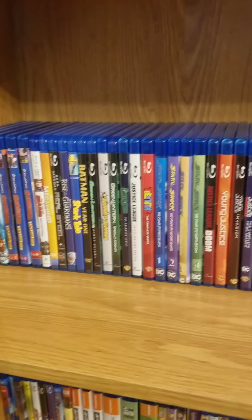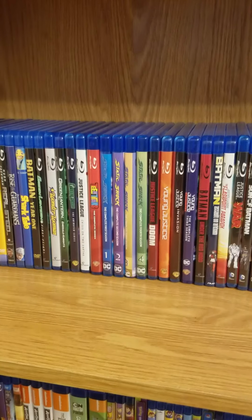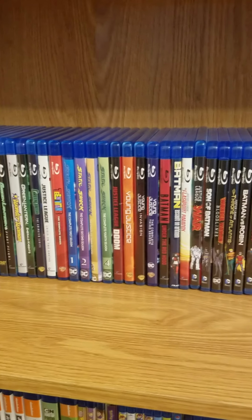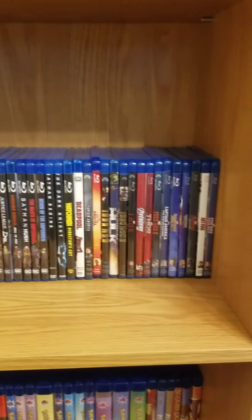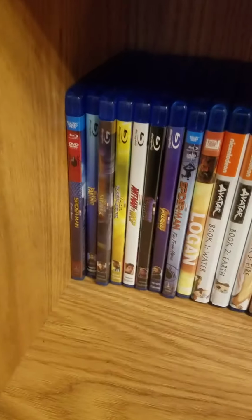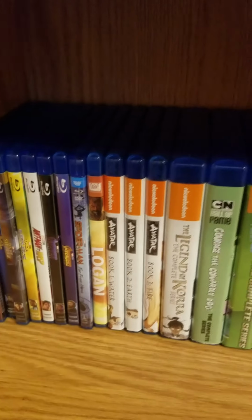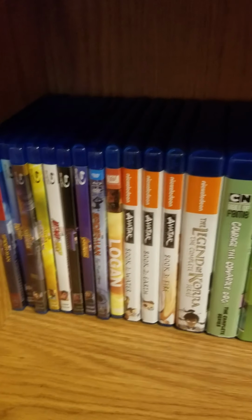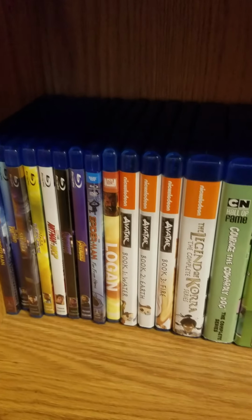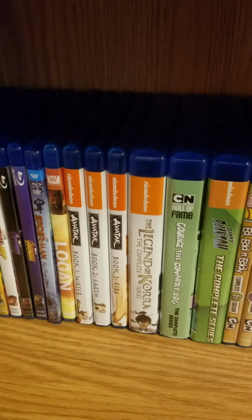Then we get into superhero stuff, Teen Titans, Young Justice, all four seasons of Static Shock, the DC animated movies, and then we start our run into the MCU, going all the way up to Spider-Man Far From Home. I have Logan, because I count it in the MCU as the end of the MCU. Now that Fox has been bought, somehow it's going to be put in there. And then we get into my TV series.